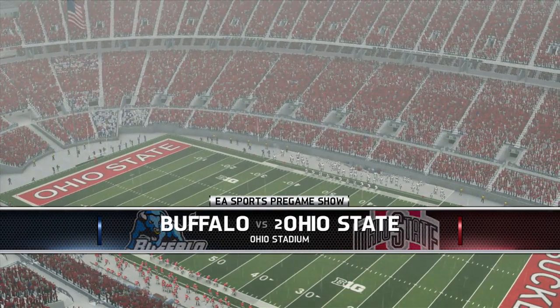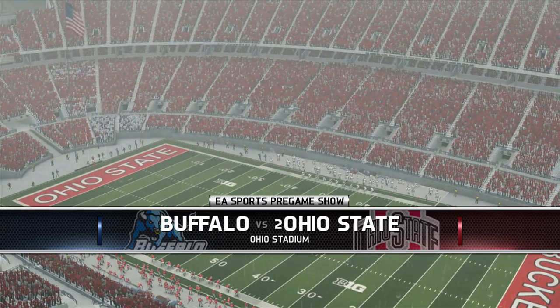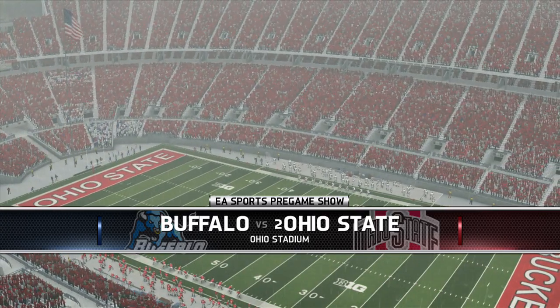We're in Columbus, Ohio, at the Horseshoe, to see what should be a great football game. Let's head down to the coin toss now.